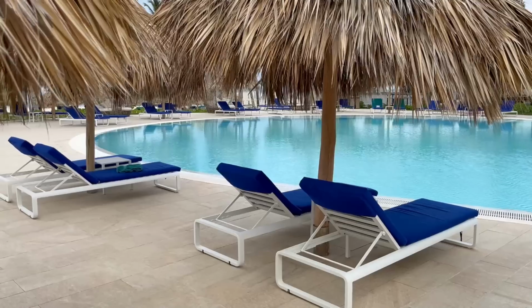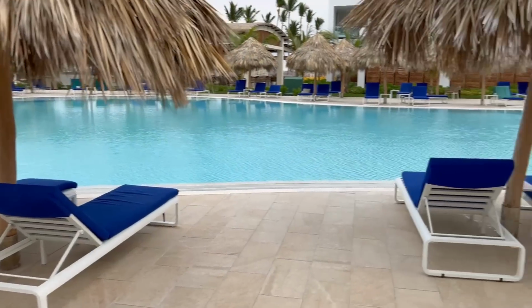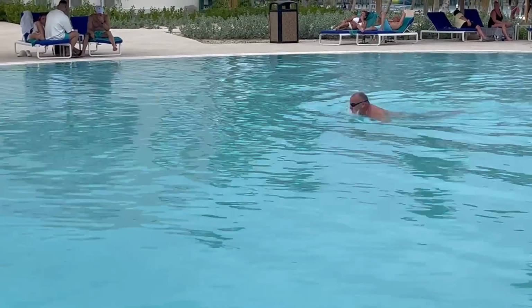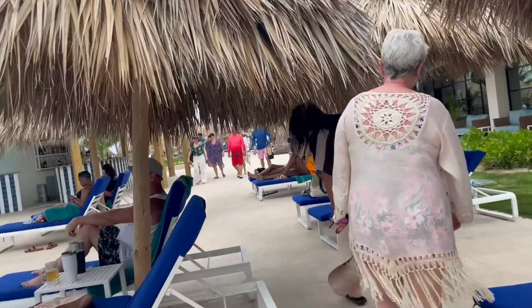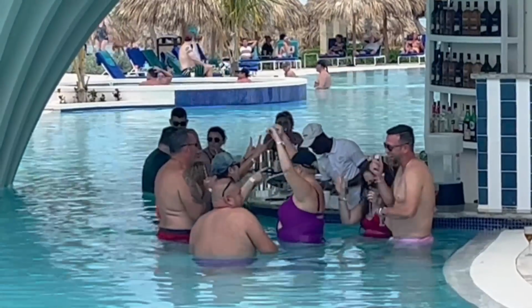There's 3 pools. This is the quietest one. The next one to that is a little noisier, but not bad at all. And the last one down is the one with the pool bar. It has the most people in it daytime, and probably a touch loud, but not bad at all.